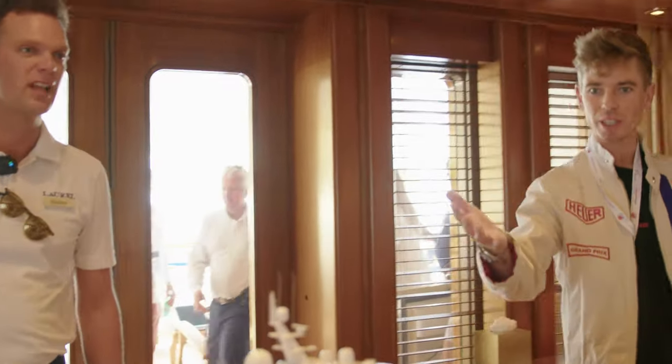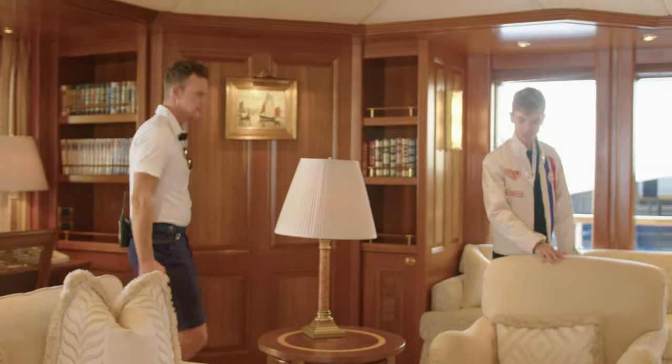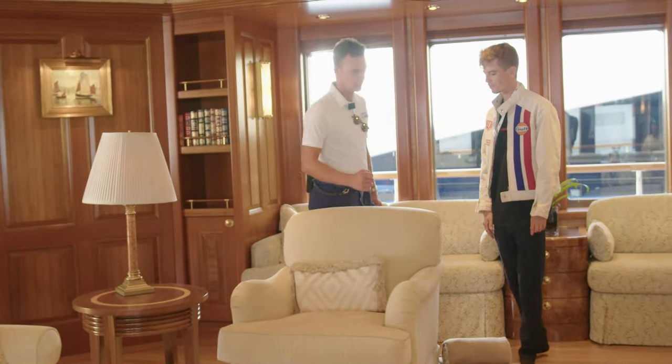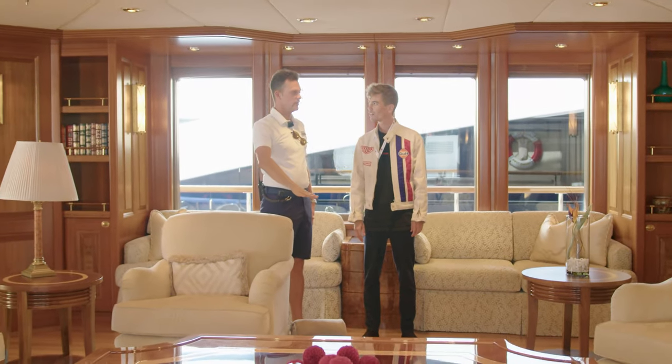But, and we're in, this is like a big living room, right? This is the main salon. Okay. The terminology here. Main salon. So you have main deck, bridge deck, and sun deck. Okay. And below us we have the tank deck.